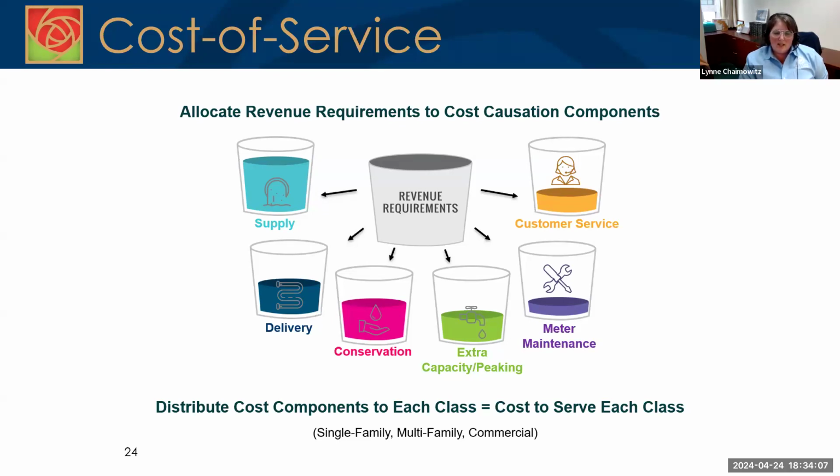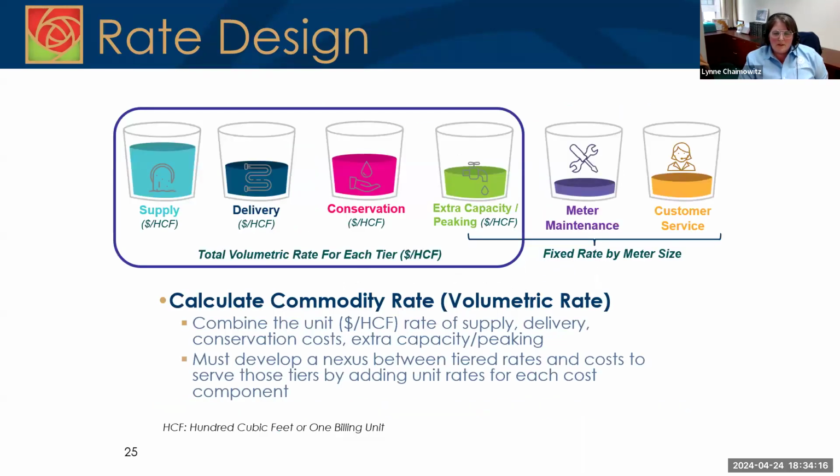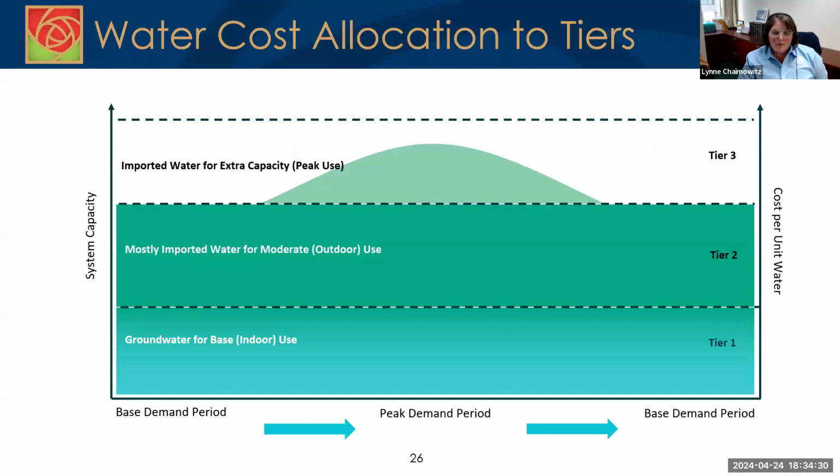Each of these costs are distributed to the different classifications of customers. And from there, you determine how you are going to develop all these. You put everything into a bucket, and then you develop the different rates for both fixed and volumetric rate. The way that we have our water tier set up, we have an inclining block rate structure, which means the more you use, the more you pay, but also the price of each tier in each block goes up.